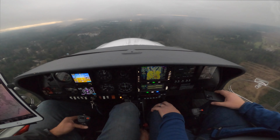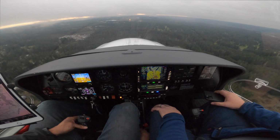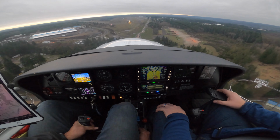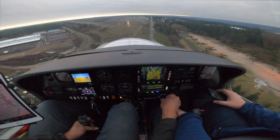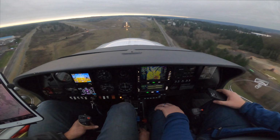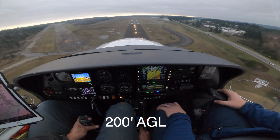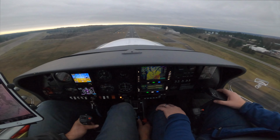Bremerton traffic, Diamond 3 Delta Sierra, 1.5 mile final, 20, low approach only, departing straight out. Bremerton. Wow, it's amazing what could have got us right here. Yeah, that's crazy, huh? There you go. Bremerton area traffic, down 300, missed approach, 20, departing straight out.